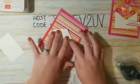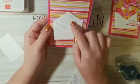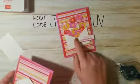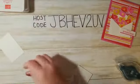All right, we're just going to give this a second to adhere. And don't worry about this line right here. We're going to cover that up with all of our other envelopes from our card here. Okay, so we're going to let this finish drying. I'm going to set that off to the side. We're going to do some stamping.